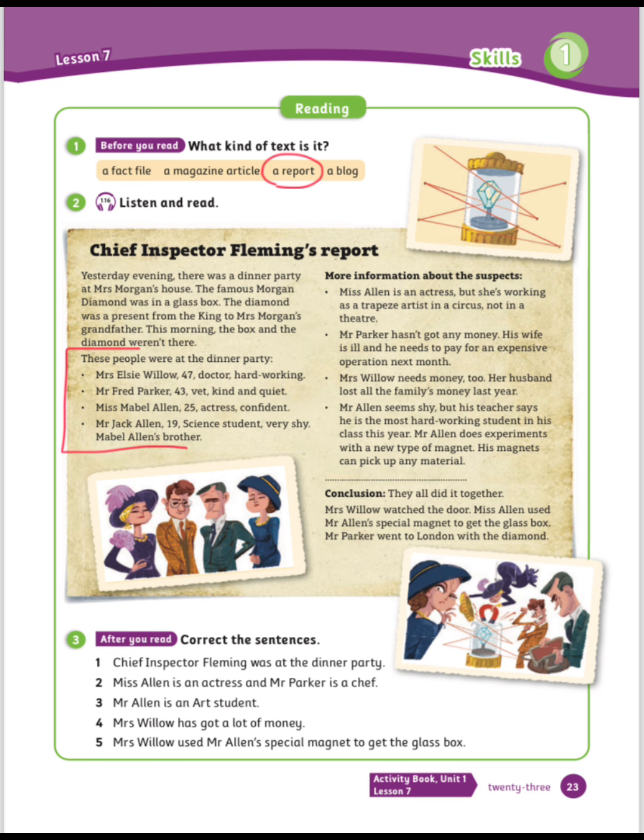Mrs. Elise Willow, 47 years, doctor and hardworking. Mr. Fred Barker, 43, vet, kind and quiet. Miss Mabel Allen, 25, actress and confident. Mr. Jack Allen, 19, science student, very shy, Mabel Allen's brother.